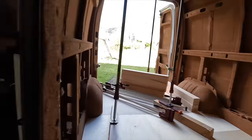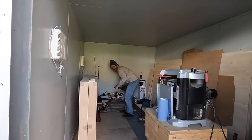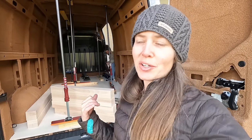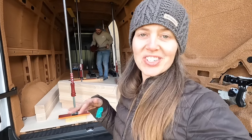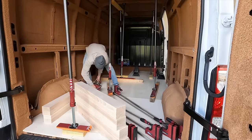Putting everything we have inside? Yeah, anything that's heavy, it's right there. It's heavy. We decided that Sika is good enough, so we are not using any screws, just Sika. That's why all this weight, to put the Sika down.